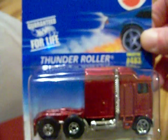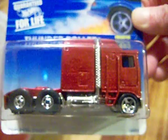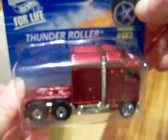So I got those. And then also I got, this is Thunder Roller. Very nice. Thunder Roller. Look at that.